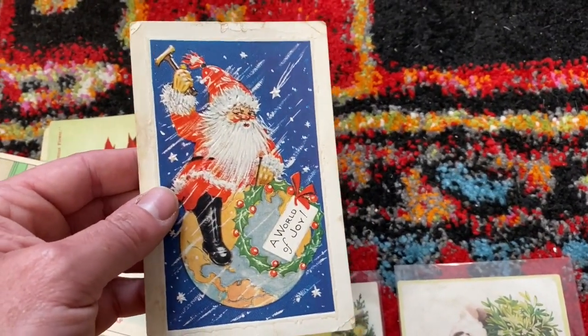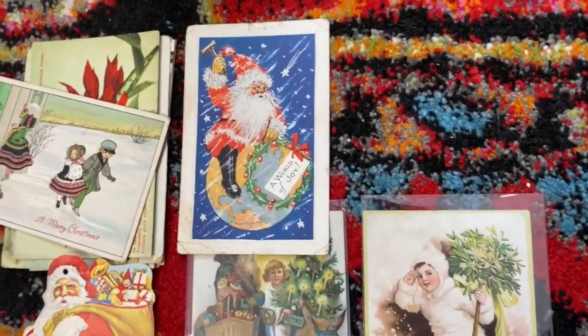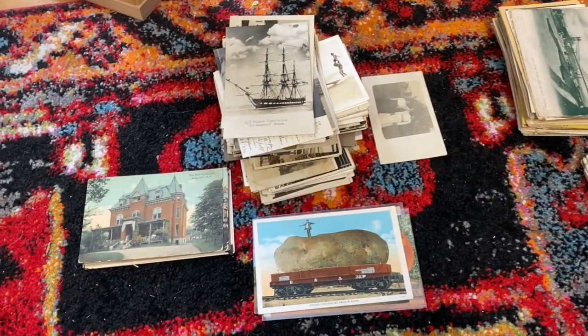And then this one came in a big lot. It's not the greatest card in the world, but it is a Santa card, so it has a little bit more interest. Then I got others over here, guys. We're going to get into some more real picture postcards, talk about that.